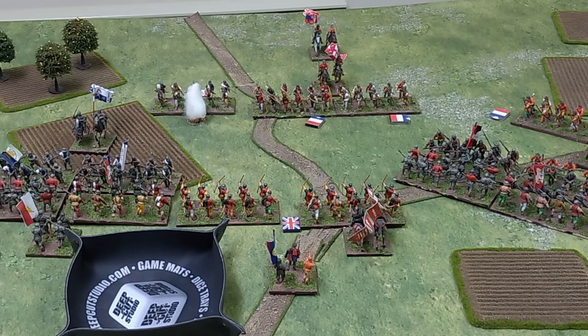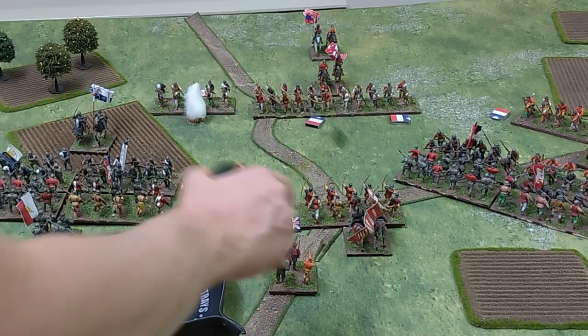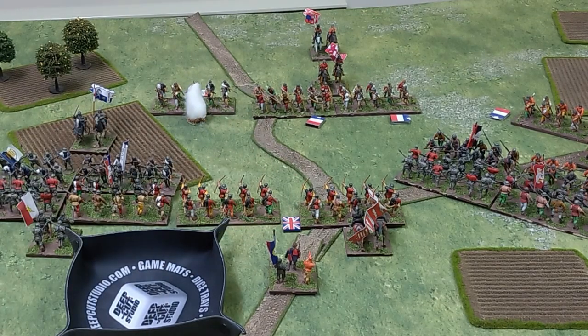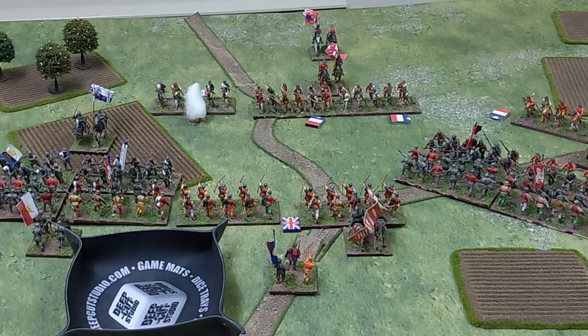So moving on to shooting, because these guys are in combat, the archers will be firing at these 2 units. Somerset will be firing 3 dice, looking at 5s because it's disordered, with 1 reroll, so that's 1 hit. The reroll, no. Looking for 5 to save. Saves from Warwick.